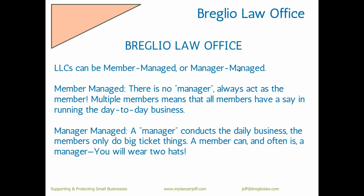You can own an LLC and hire somebody to be the manager, or you can essentially hire yourself to be the manager. For member managed companies, there is no manager per se, so you never really call yourself a manager. You're always acting as a member/owner of the company. So when you sign documents, you will sign as member.